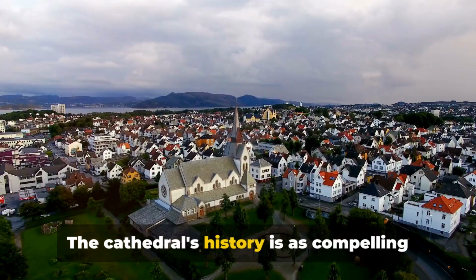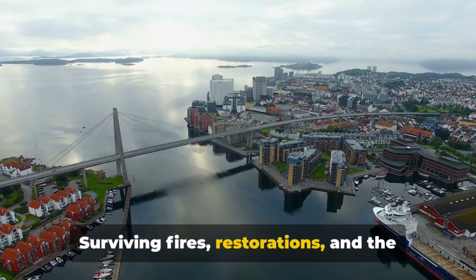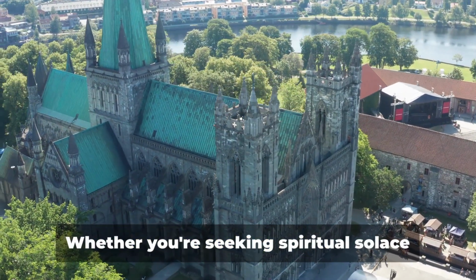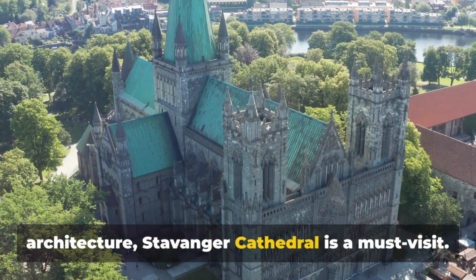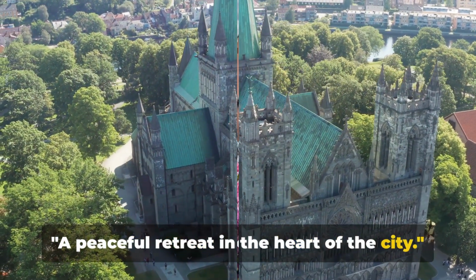The cathedral's history is as compelling as its architecture. Surviving fires, restorations, and the passage of time, it has been a constant in Stavanger's ever-changing landscape. Whether you're seeking spiritual solace or an appreciation for history and architecture, Stavanger Cathedral is a must-visit. A peaceful retreat in the heart of the city.